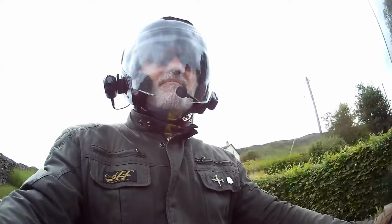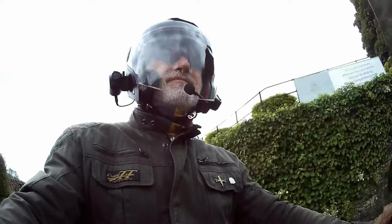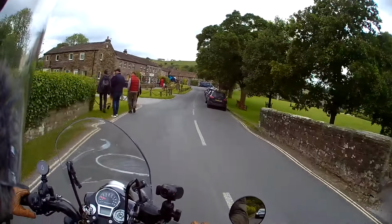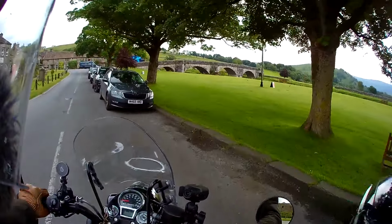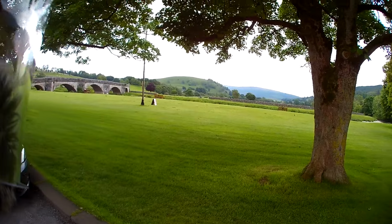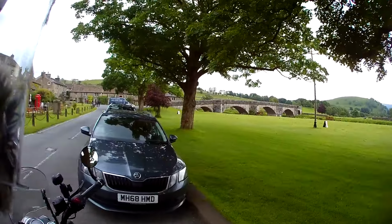Let's just see how busy it is in Burnsall on a Thursday morning. Guess there's a spot just there for me. The weather's going to turn fairly soon, so I'm not going to stick around too long, but I am going to get myself maybe a spot of early lunch. Right, let's see what we can find.